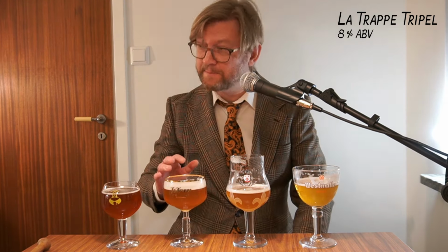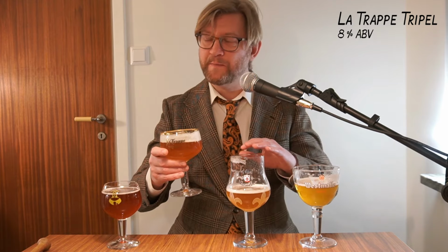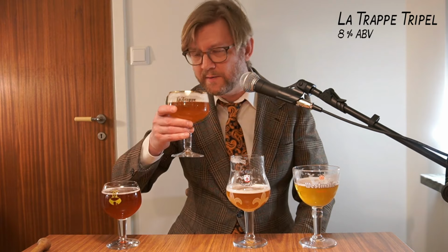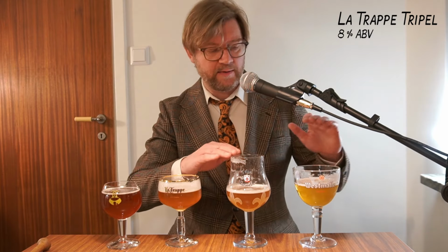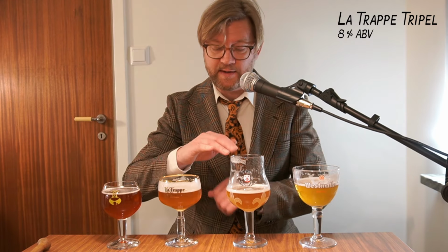This was pleasant. More of strawberries, wild strawberries. Not the same boozy kick in the taste. Also a more clear breadiness in this one. Or maybe I just couldn't focus on it in the other two. But yeah, like freshly baked white bread. A little bit of bitterness in the end. Maybe somewhere in between the Karmeliet and the Westmalle. And not as much lemon again as the Karmeliet.